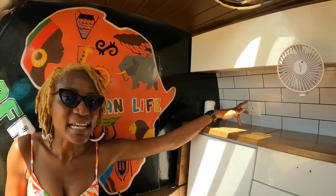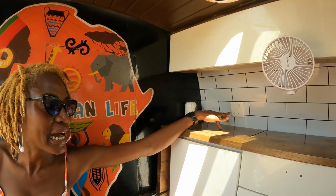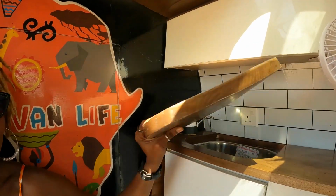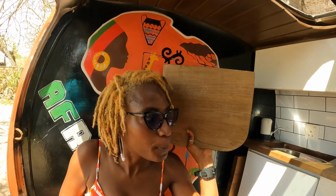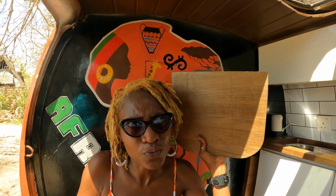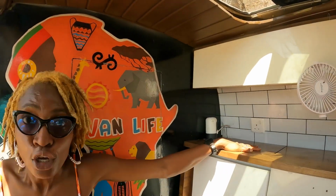This is to cover the kitchen cabinet, the kitchen top. And when I open it, I have my sink, but it is usually only open when I want to cook or do something in the kitchen, which seldom happens because I've been buying food a lot. Not that I am rich and it's making me broke. Anyway, so yeah, that is my sink.